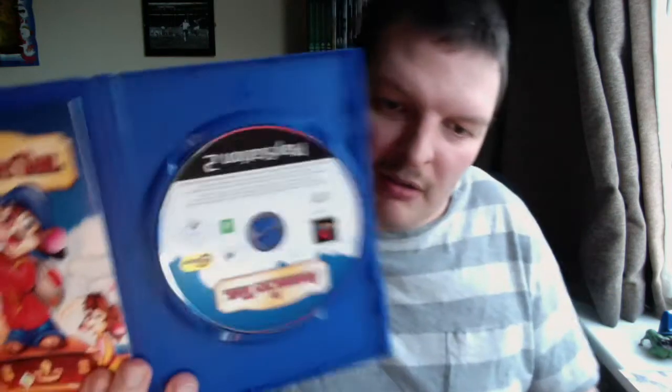This one is with the disc and the manual, and in its box. It's in quite nice shape. I think the disc itself is almost immaculate. Barely a scratch on it. So yeah, really lovely condition.